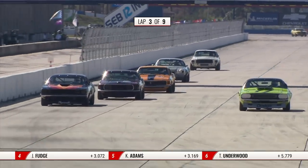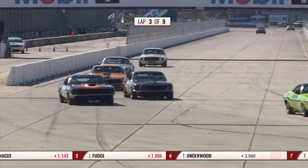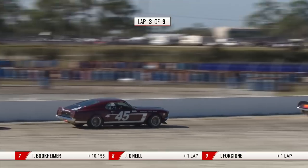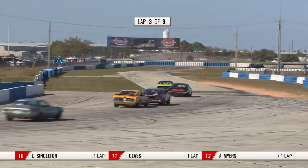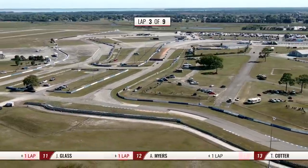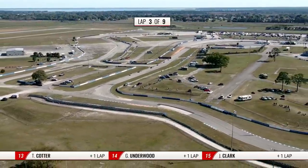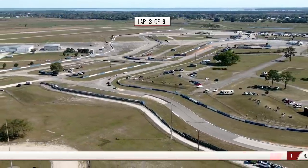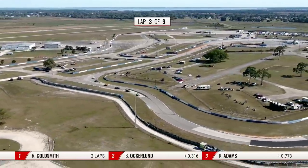And Ken Adams now has made a good drive up into third in his Ford Boss 302, the 45, getting by Jim Hague in the 16A, the Tom Cotter Mercury Cougar. That is one of the three Bud Moore factory Cougars that were in the 67 championship, I believe, when they finished second to AMC Javelin by 2 points.